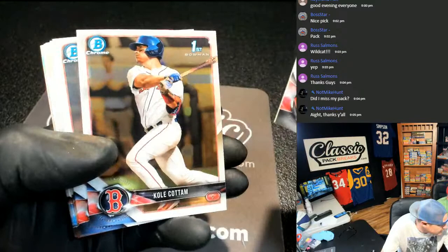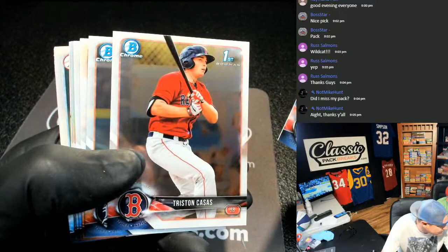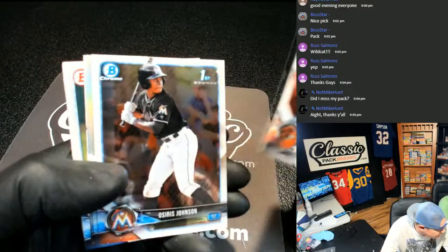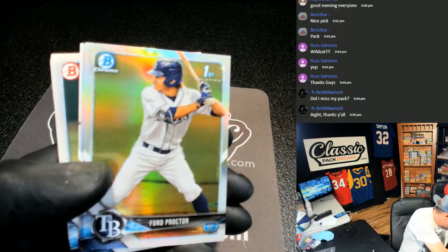Jonathan India. Well, how do you say him? Cole. Cottom, yeah. Cases. Fadeau. Ryan Mountcastle. Chrome. Get him everywhere. He was early, wasn't he? Man, what a card. Look at that name, too. Ford Proctor.